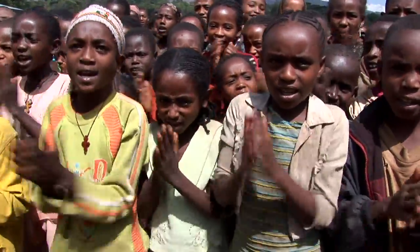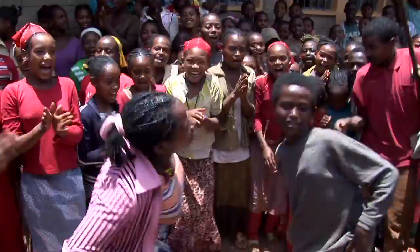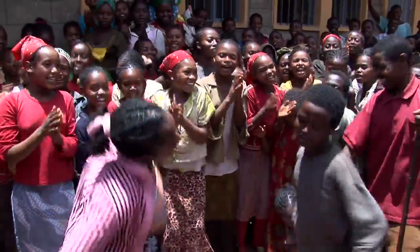Song and dance plays a fundamental role in Ethiopia, passed on from generation to generation. It's become a source of their history and a welcome distraction to the rigours of work.